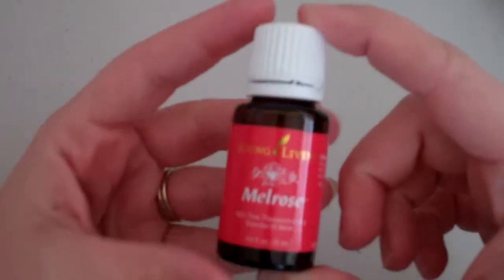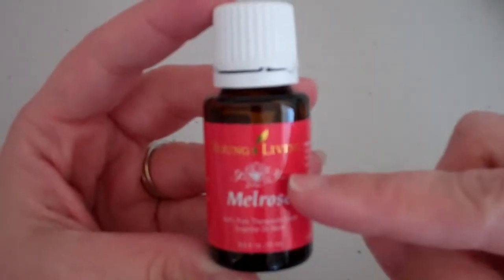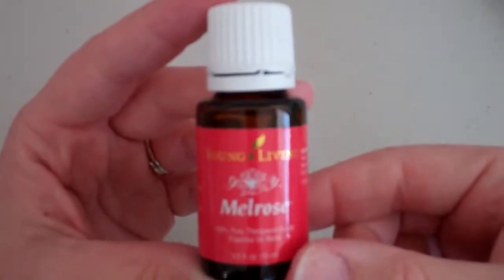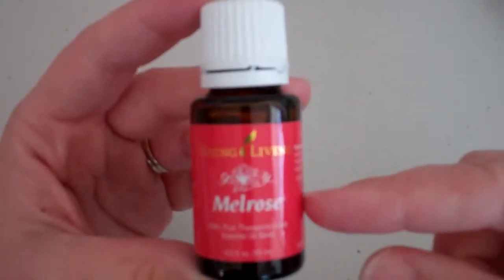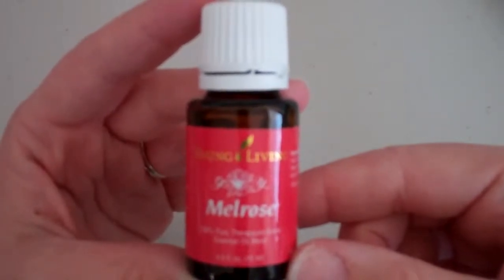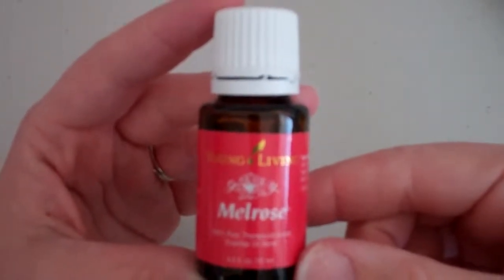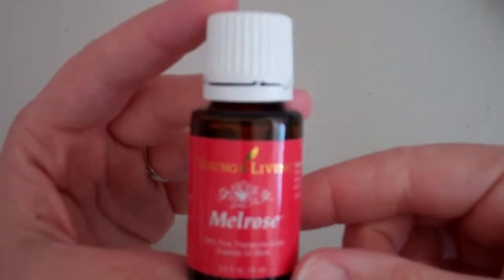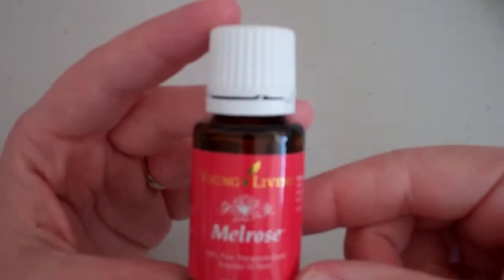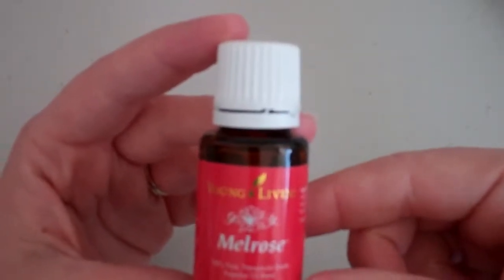So the first oil that I got is Melrose. Melrose is really good for skin, and because we get a lot of sunburns around here because we're pale folk, I decided to get Melrose to kind of help with that. Normally I do a combination of frankincense and lavender if any of us get a sunburn, and it takes the sting away pretty quickly. I've had pretty bad sunburns in my life. I've also had sun poisoning one time, which was not fun.